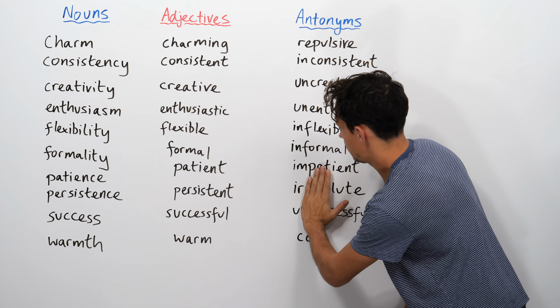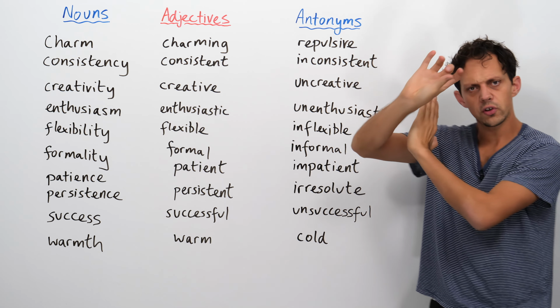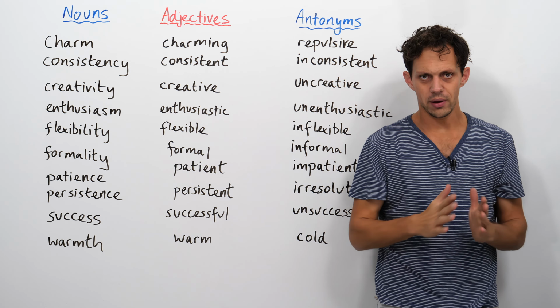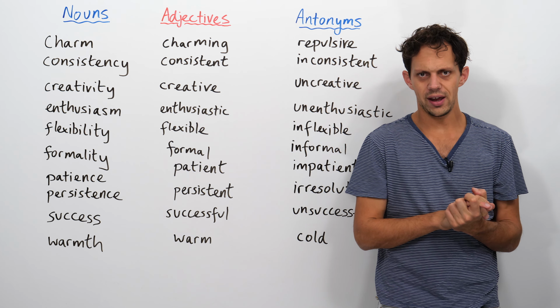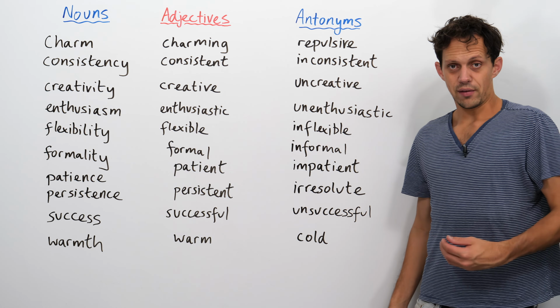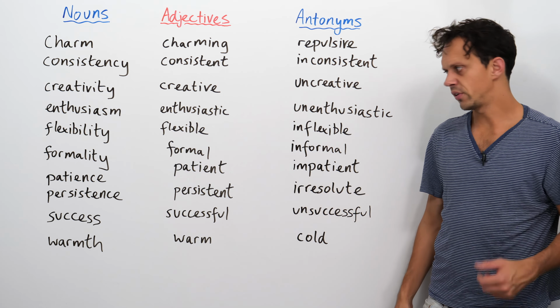But this little prefix here means the opposite. So if I'm irresolute, I don't follow through with my resolutions all the way through the year. They last for a day. Irresolute, to not have the perseverance to be able to do something.